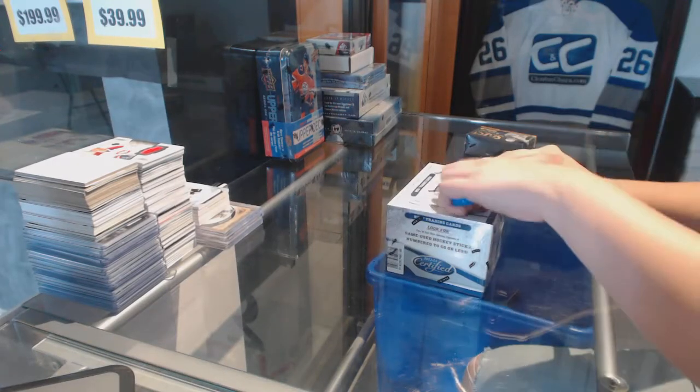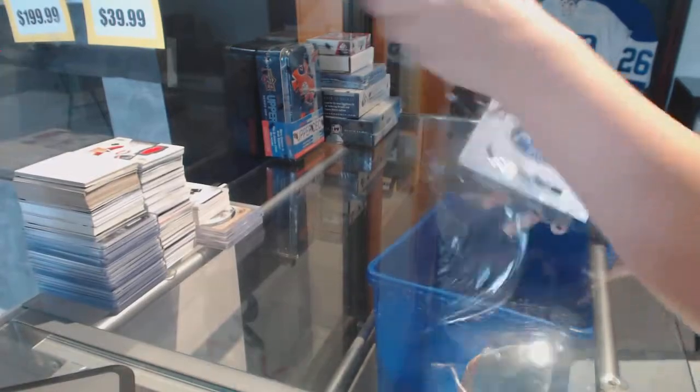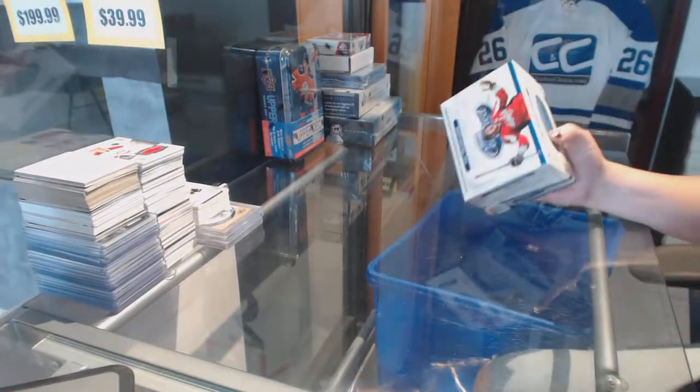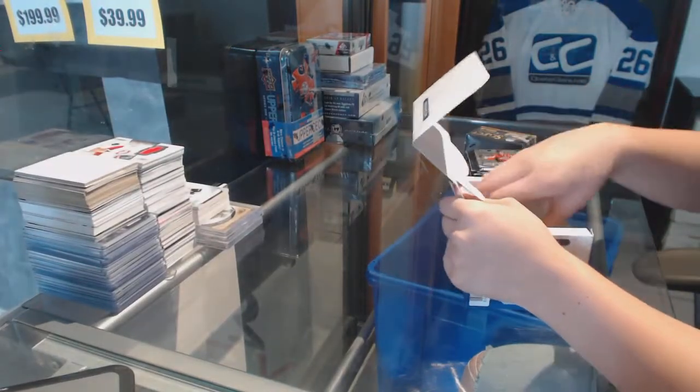CNC Group Break 7709. We've got the 12-13 Panini Certified and the 13-14 Panini Selects. Best of luck to everybody.